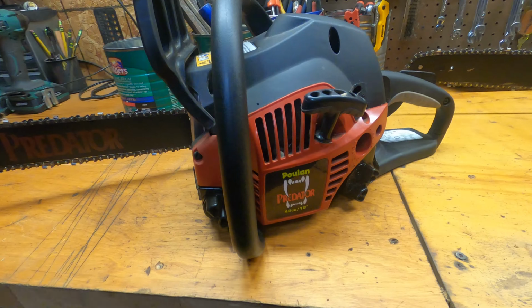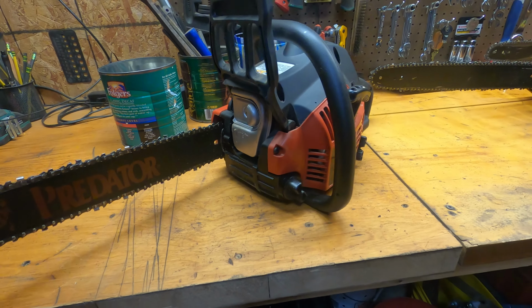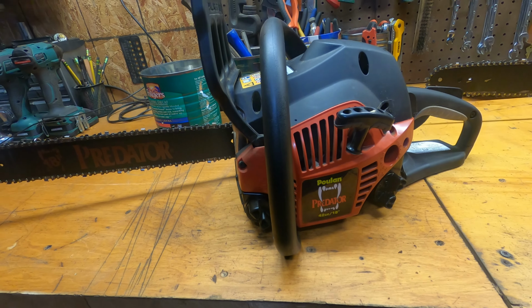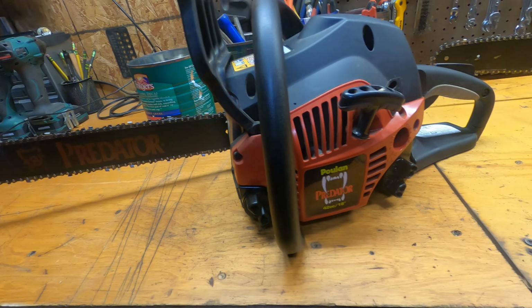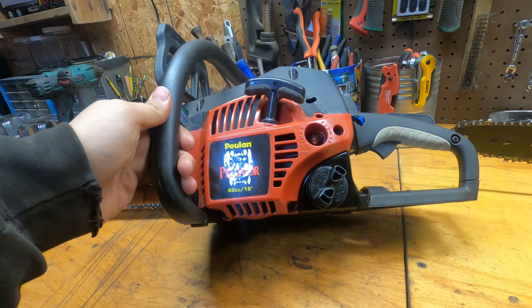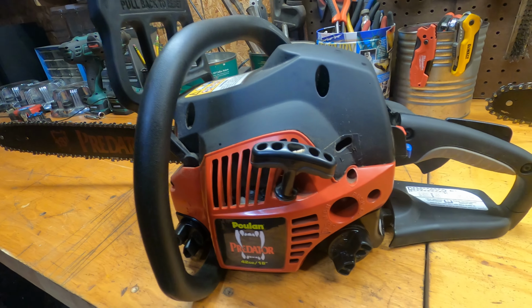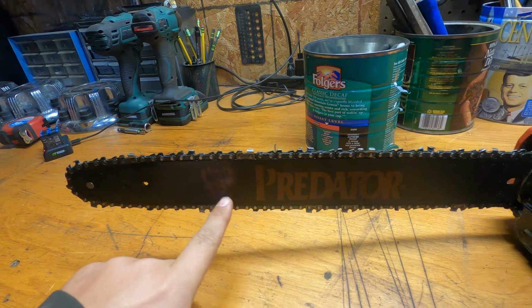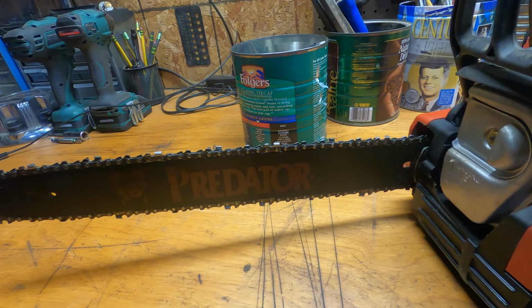So I saw this come up for $50 and had to have it. It was dusty when I brought it home, wiped it off. But other than that, it's really clean on its own. All the plastic's in good shape and no cracks or breakage or dents anywhere. Even the bar here still says Predator on it.